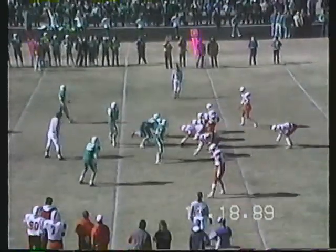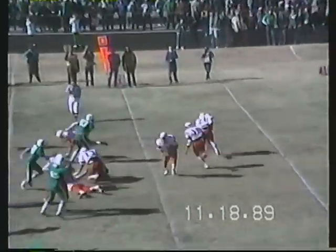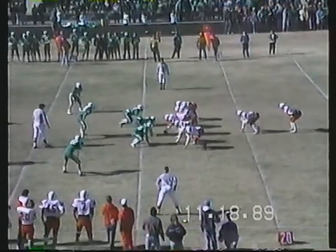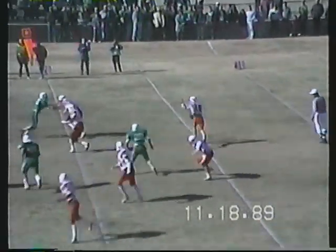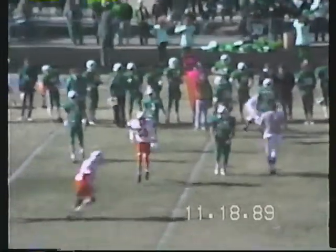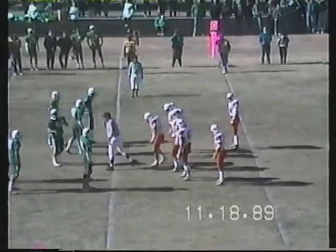Richards on the... Humbly takes the handoff. Pass falls incomplete. Richards. The Cardinals will kick away, facing fourth and six.